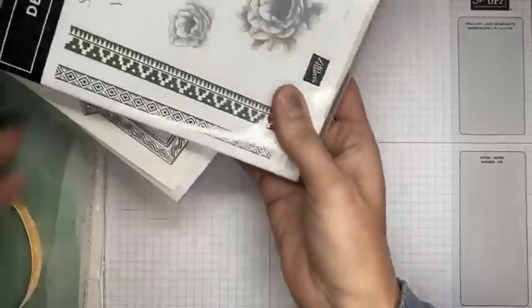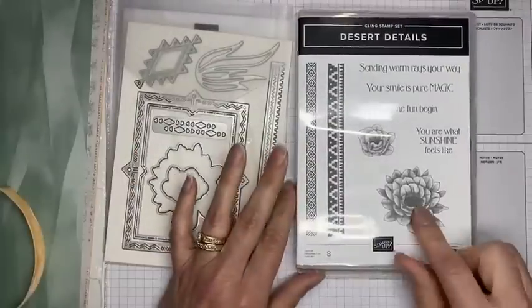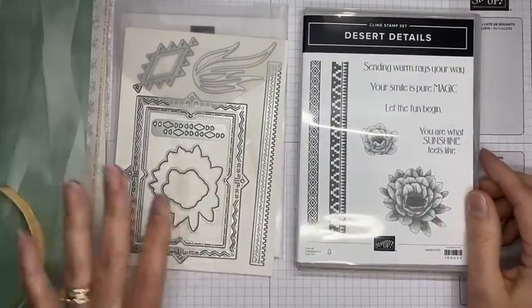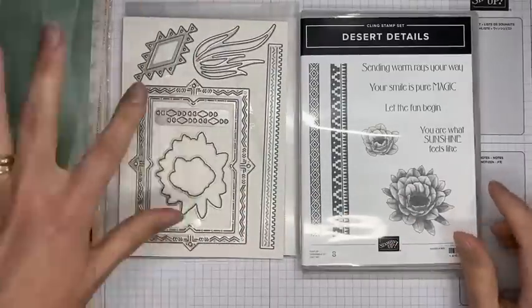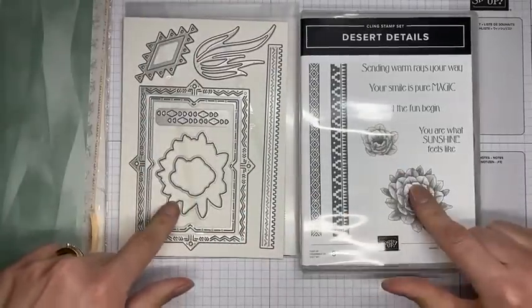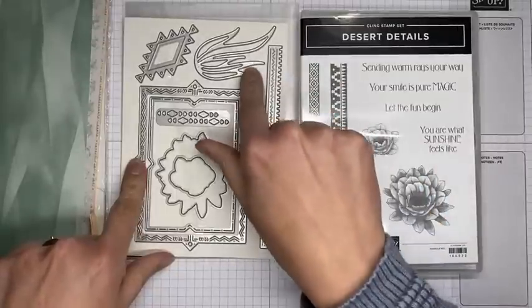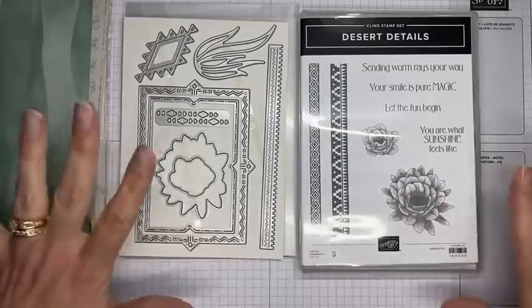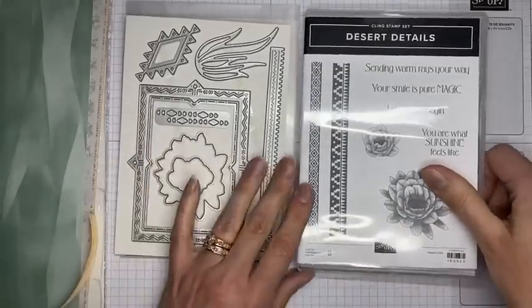So it is called Desert Details, and it does have a desert flower on it, but this is one that I think you could really easily use for masculine cards. So it's got some really great dies with it. Obviously these 2 cut out the flower images, and then there's a frame that goes with it, and a border die, and kind of a greenery die, and an Aztec looking die. So definitely something a little different, not floral. Well, not completely floral, I should say.